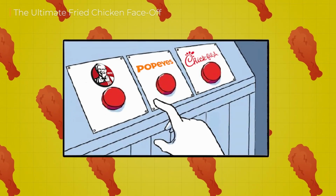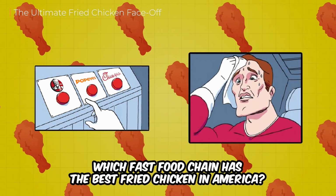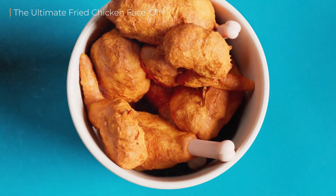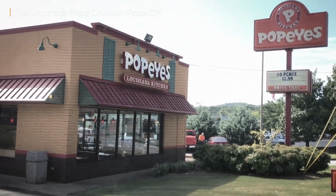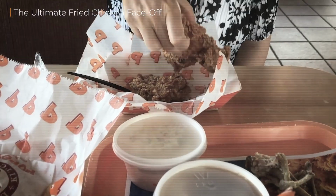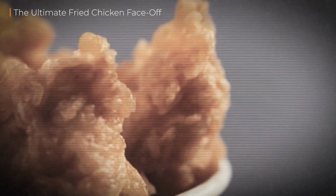Now, let's address the age-old debate. Which fast food chain has the best fried chicken in America? It's a fierce competition between KFC, Popeyes, and Chick-fil-A, each bringing its own flavor and unique flair to the table. According to various surveys, Popeyes often ranks high for its crispy texture and bold, spicy flavor profile that stands out from the pack. Its Louisiana-inspired seasoning and famous crunch make it the go-to for those craving a bit of heat and that satisfying crispy bite.